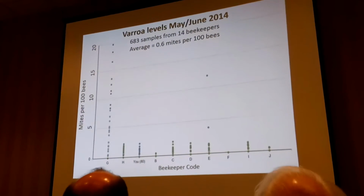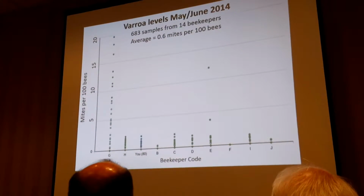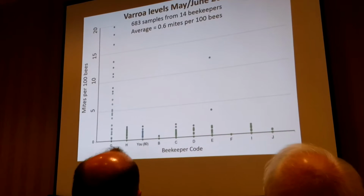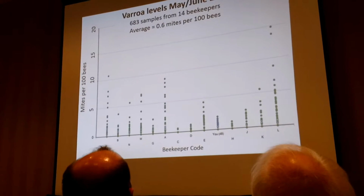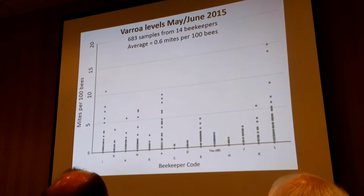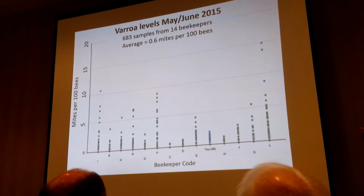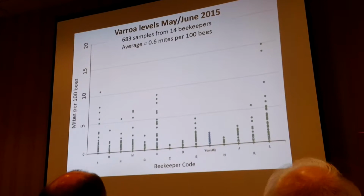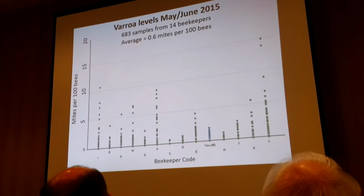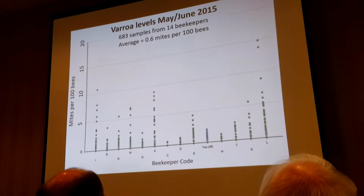This was May in the Midwest in 2014, May, June. So we sample end of May and into mid to late June generally. So these are the levels in May, June of 2014. And these were the levels in May, June of 2015. Technically the averages weren't different, but you can see there's a lot more variability within the data. There's a lot more seemingly random colonies with much higher mite levels, which Dennis is terming mite bombs. So starting out before the honey flow, there were a few colonies with extremely high levels.